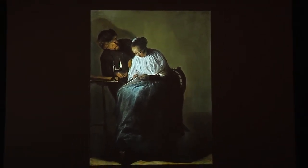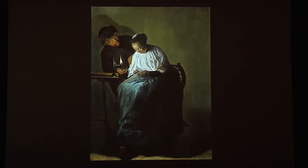It may be suspected that this man, who appears to be much older than the woman, is trying to buy her love. However, different from the ladies in the paintings by Van Mieris, which I discussed earlier, the girl neglects the man completely and continues with her work. It's like in the Beatles song, "Money Can't Buy Me Love."